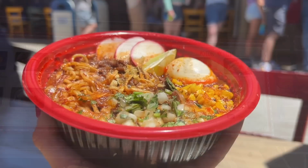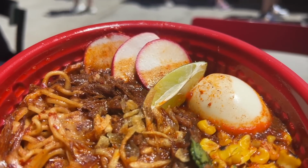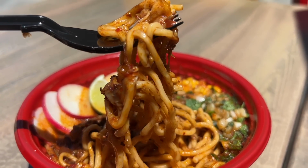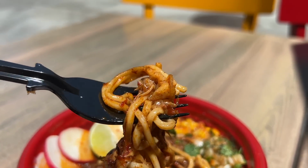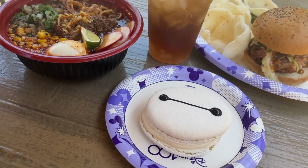In DCA, you're going to want to swing by Lucky Fortune Cookery in San Francisco for that beef birria ramen made with house-made birria, a soft-boiled egg, Monterey Jack cheese, cilantro, roasted corn, onions, and radish, because it's some of the best theme park food out there, bar none.